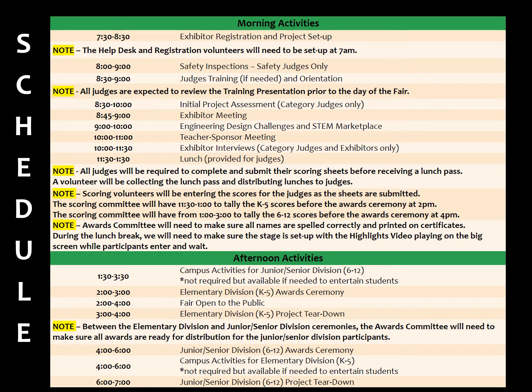This year, we have a few changes in our schedule. Because of the online judges training, you will not have to participate in training the morning of the event once you've completed this online training. Therefore, when you arrive, you will get your project assessments on your clipboard and you may go ahead and begin reviewing the student projects. Students will be on the floor from 10 o'clock. Hopefully, we will conclude our judging around 11:30. Lunch will be served at 12:30.